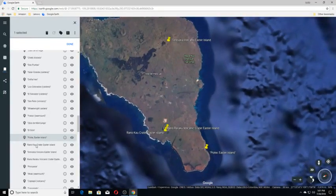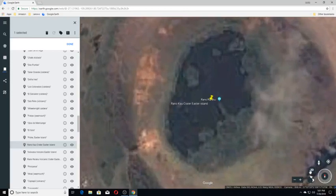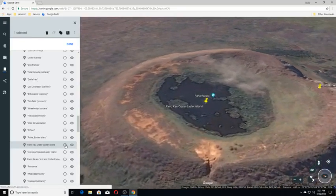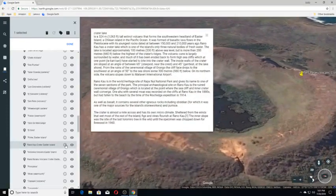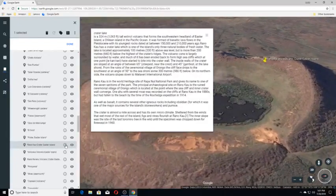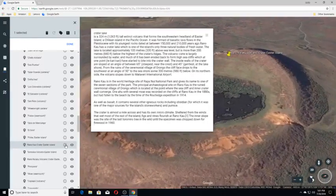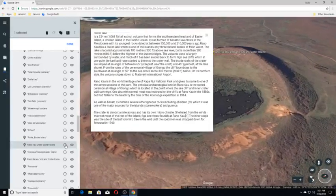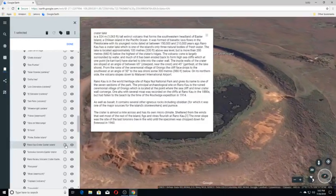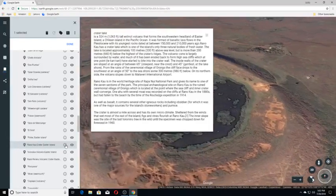Okay, our next one is Ranokau Crater, Easter Island. Ranokau is a crater lake. It is a 324-meter or 1,063-foot tall extinct volcano that forms the southwestern headland of Easter Island, a Chilean island in the Pacific Ocean. It was formed of basaltic lava flows in the Pliocene, with its youngest rocks dated at between 150,000 and 210,000 years ago. Ranokau has a crater lake, which is one of the island's only 3 natural bodies of fresh water. The lake is located approximately 100 meters or 330 feet above sea level, but it is more than 200 meters or 660 feet below the highest of the crater's ridges.